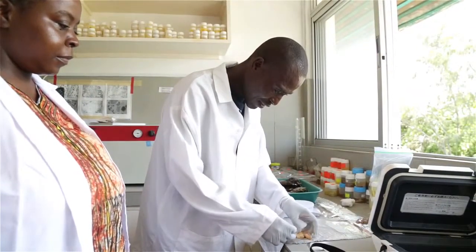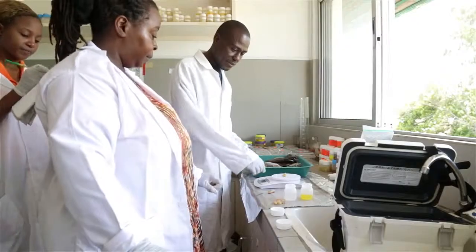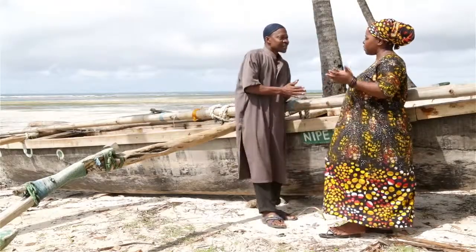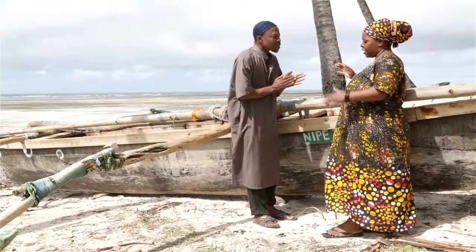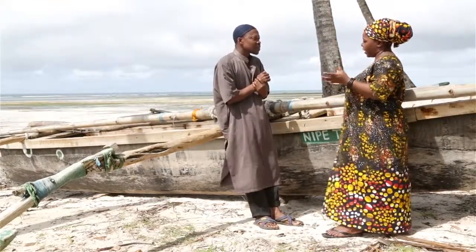AWARD has also built my confidence. Within Kemfri, I'm a team leader of the Kenya Coastal Development Project. So from AWARD skills, it has helped me to coordinate these teams and also just to speak up, to go to the field, speak to the fishermen, write articles. So AWARD has given me that courage to say that it's possible, it can be done.